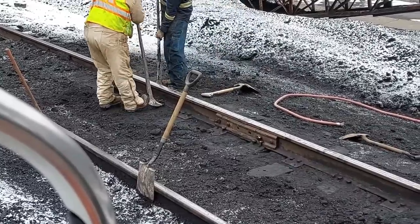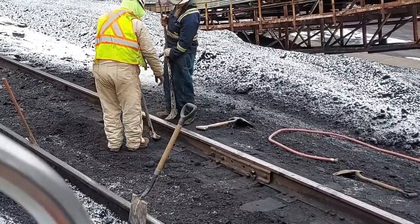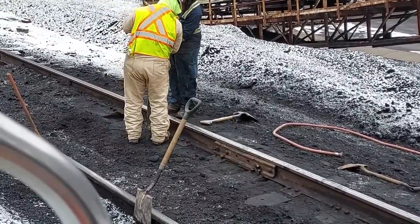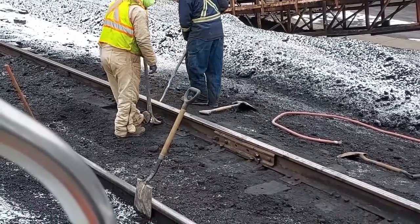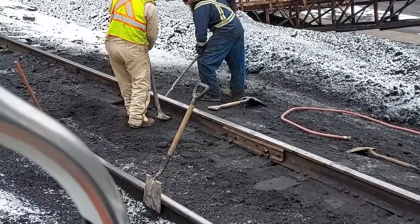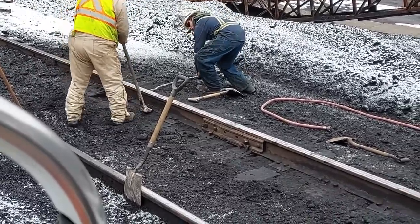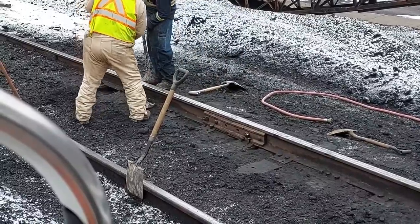That one came out too easy. Not all the ties are the greatest shape in here, but it's holding track gauge pretty good. It's holding gauge good. And watch the train come out of here. There's no lateral movement at all on the rails, so that's good. All right. Not gonna help these guys.